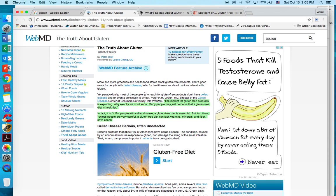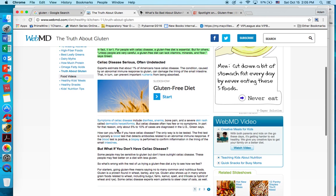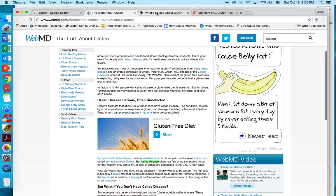Right? So gluten is a naturally occurring protein that's found in wheat, right, and other grains. And most of us maybe don't know that. We just thought that it was healthier to eat gluten-free stuff. But in fact, only people with celiac disease will have these symptoms of diarrhea, anemia, skin rash, and they'll have some reaction to the gluten.